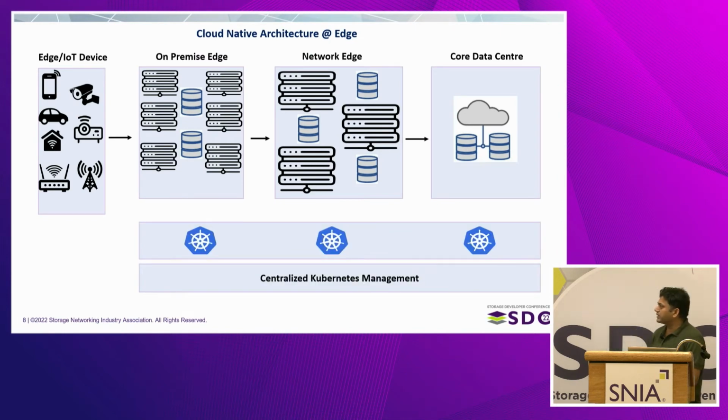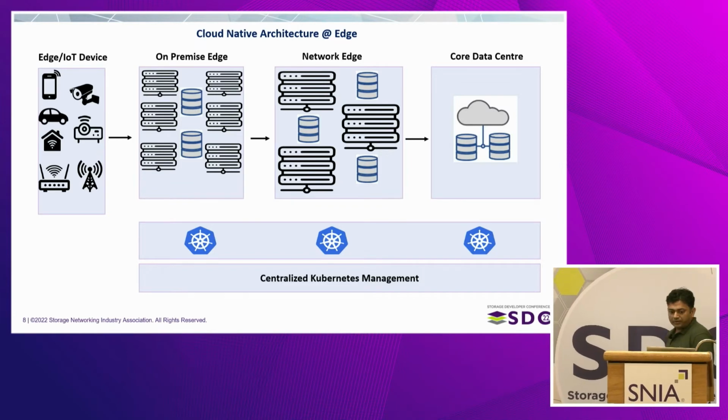So now let me talk about the cloud native architecture at the edge. With a huge amount of data getting generated at the edge, there is talk about how to bring a cloud-like ecosystem model to the edge itself, and how to bring cloud-native design and methodology throughout the edge infrastructure. How can architecture be designed based on microservices rather than a monolithic architecture? One thing is sure: Kubernetes is going to become an underlying operating system for managing the edge infrastructure.